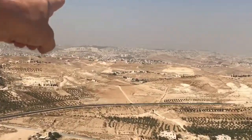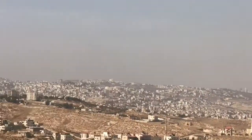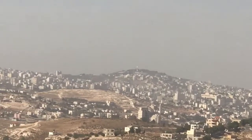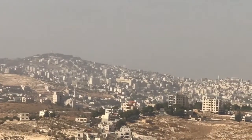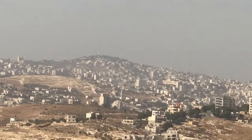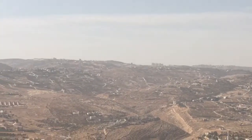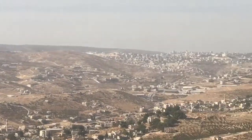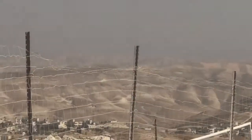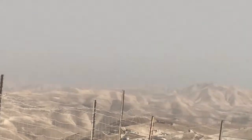Right there is Jerusalem, Mount of Olives. You go to the left, the biggest mountain over there, that's Har Gilo, a Jewish settlement. Right below is Beit Jala, where we are staying. Below that is Bethlehem. To my left, that way, is Efrat. And if you go around the other way, you're really gonna see desert. And that's where the Dead Sea is. And then behind the mountains is where Jordan is.